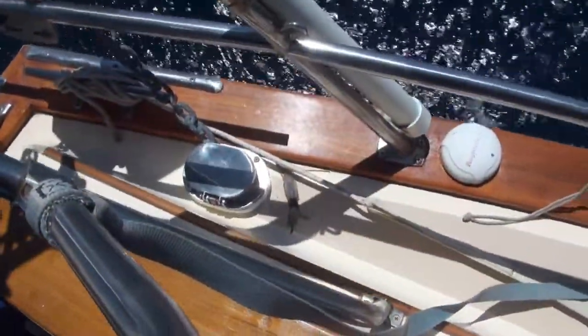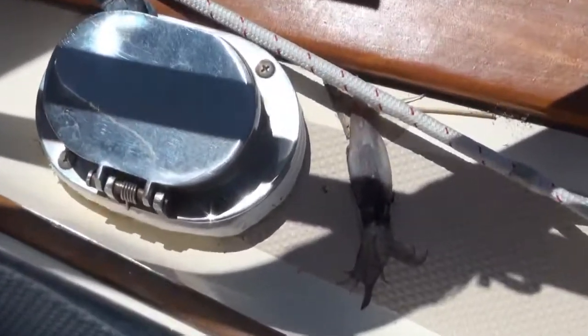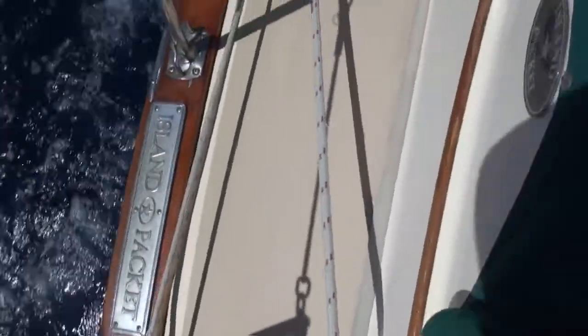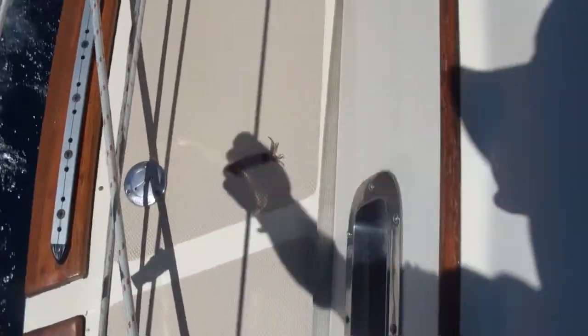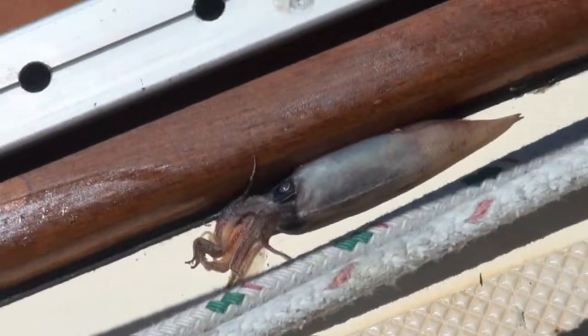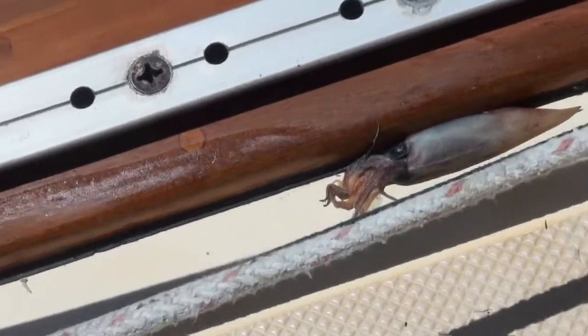The following morning we awoke to find some guests on board. We've had small flying fish land on the deck, but never such a nice collection of calamari. We decided not to cook them and sent them back into the sea. That one. Oh, there's that one.